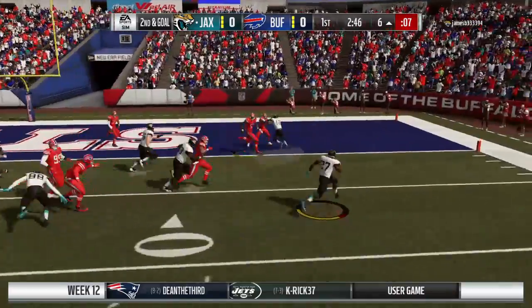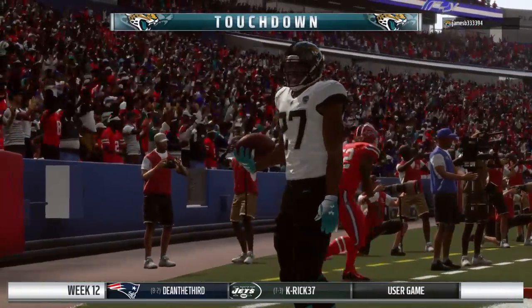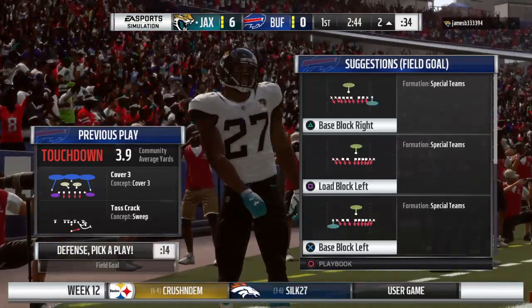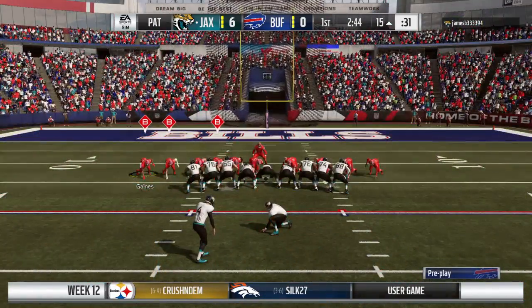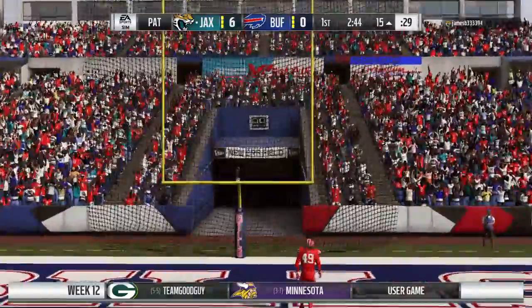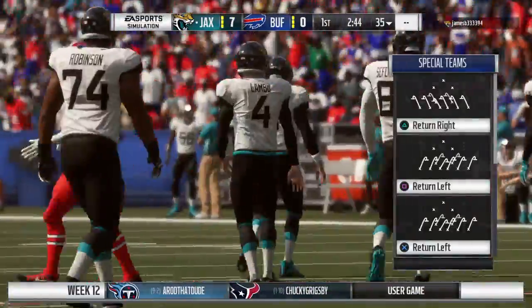He's going to get it running right. And he takes it in. Touchdown, Jacksonville. A great play there with touchdown number 8 on the year. And the Jaguars drive right down the field and score on the opening drive. Point after by Lambeau, up and good. And it's now a 7-0 game.